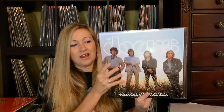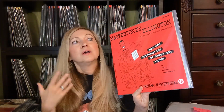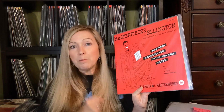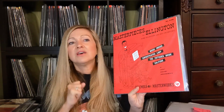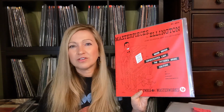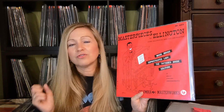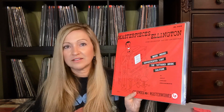They're really fantastic records. And now we can move on to another one, Masterpieces by Ellington. And for me, this is one of the best sounding overall records in my collection. The sound quality of this will blow your mind. The question is, you have to ask yourself, do you really love the music? And I am a huge fan of Ellington. I think he's fantastic.